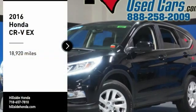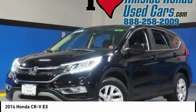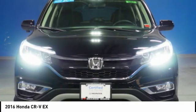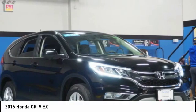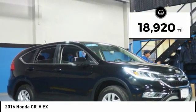Come test drive the 2016 CR-V. CR-V, a top recommended vehicle because of its car-like driving manners, good value, cool technology, and comfy interior. This vehicle has less than 20,000 miles.